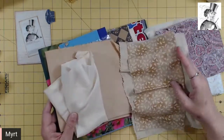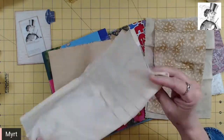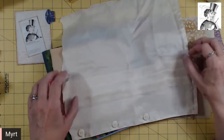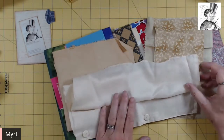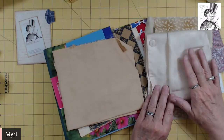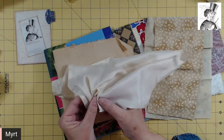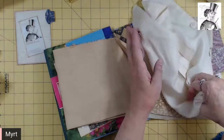I'm a spoiled girl. Mr. Myrt is really, ooh, silky. This is part of a blouse. In fact, I'm glad you even saved the button. See the pin tucks? And it's very silky and gorgeous. You know, folks, we really can repurpose things and bring them into our journals for decoration. That's gorgeous. I can see using part of this, Pam, along the edge and gathering it up beforehand, having it be about this wide. Yeah, it'd be kind of interesting.